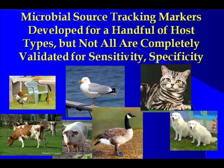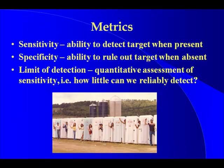So the other question we have to investigate is how good these markers are: what are the sensitivity and the specificity of these markers. Sensitivity is the ability to detect the target when present, and specificity is the ability to rule out the target when absent. We also have to look at the limit of detection, because we are going to collect seawater from the bay and the bacteria are going to be much more dilute than the ones we picked up from the effluent. So we have to do some experiments to find out how many fold dilutions are going to work.